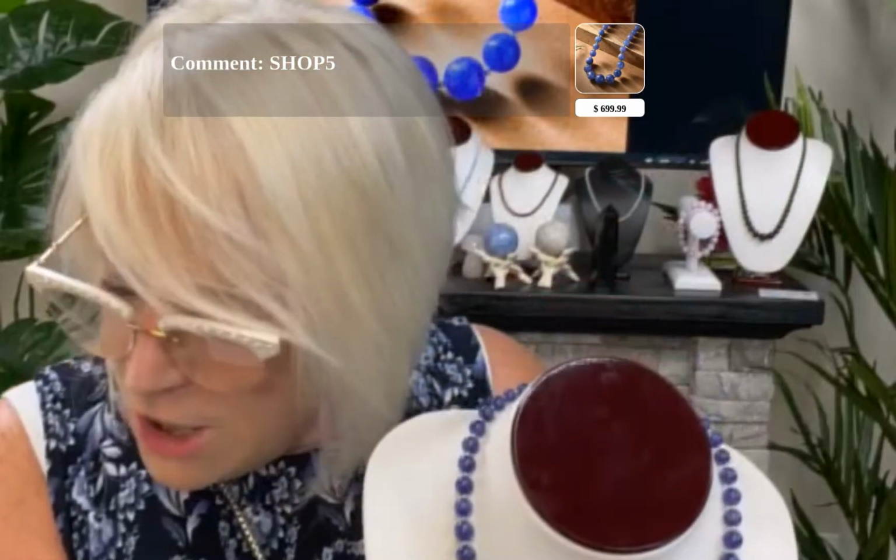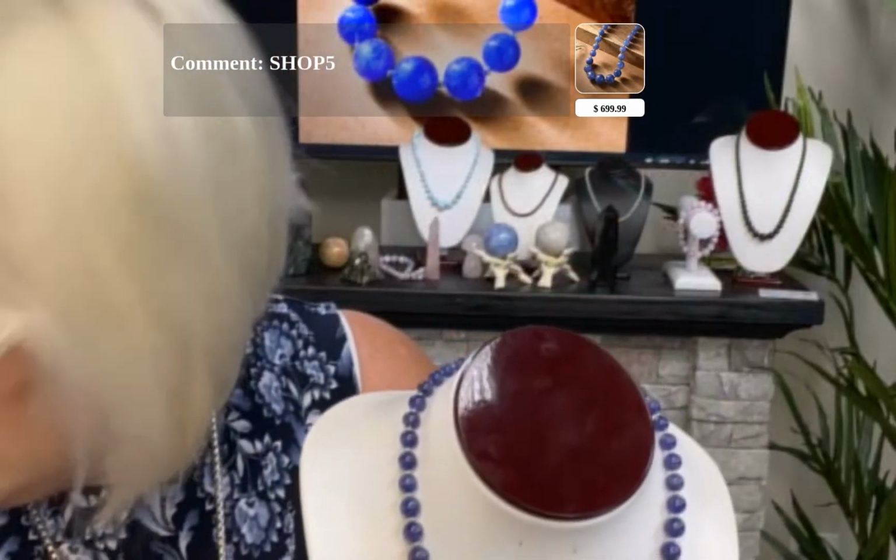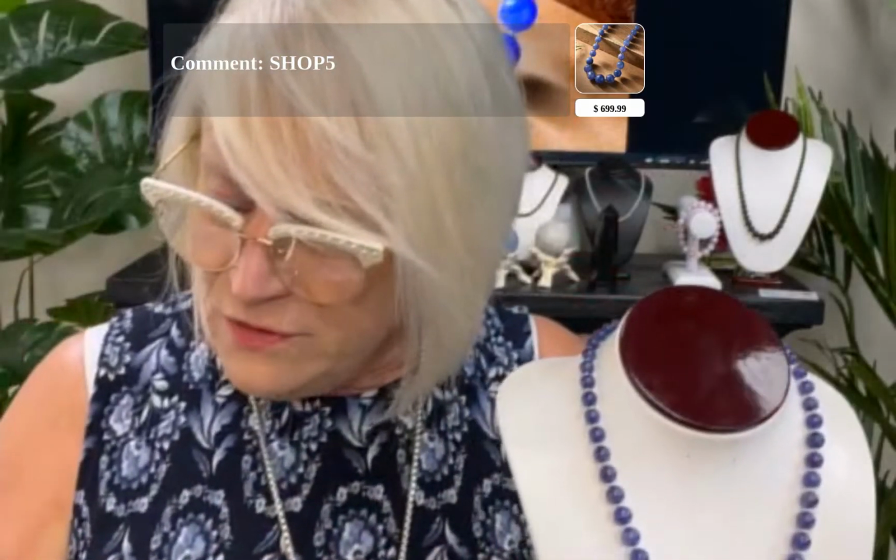So if you want to go out there in the market and price something like this, good luck pricing it for $524.49. Non-existent. The carat weight on this is going to be 195 carats just in tanzanite alone. Great, great deal. I have a couple of pieces left I'm going to get to before the end of our show. So this would be shop 14.